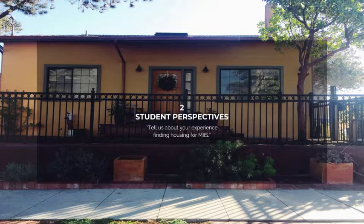Now we'll hear a few student perspectives about finding housing. I used the MIIS Facebook page for finding housing, and it was very useful because at the time I was traveling abroad and I was still able to access the page, and I was able to contact the landlady. And I strongly recommend using this housing page.